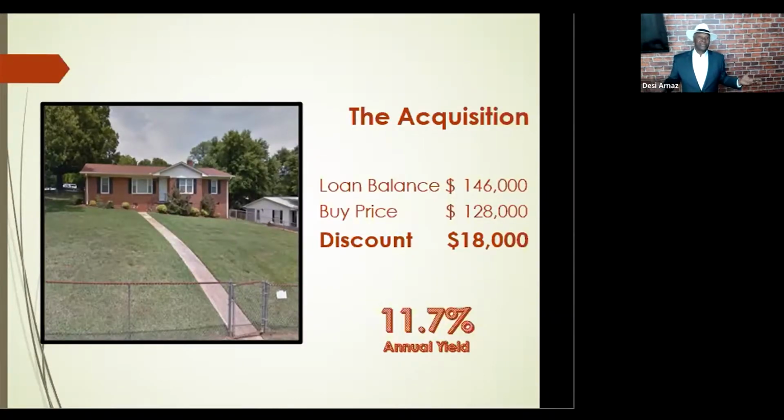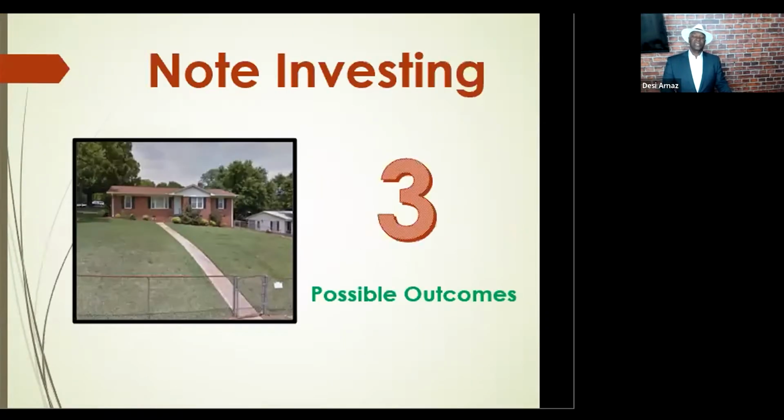What? That's pretty safe. Now, of course, they could miss payments. They could lose their jobs. They could get a divorce. They could die. Who knows? But the reality is that up until this point, they've never missed a payment. And so I felt really confident in my abilities there. And here's what I can share with you.